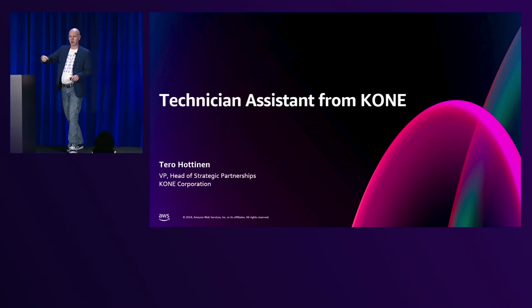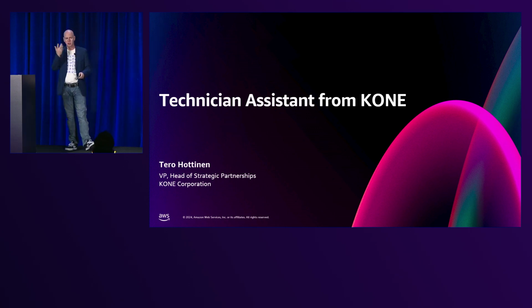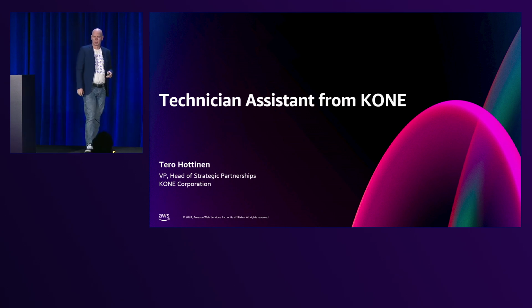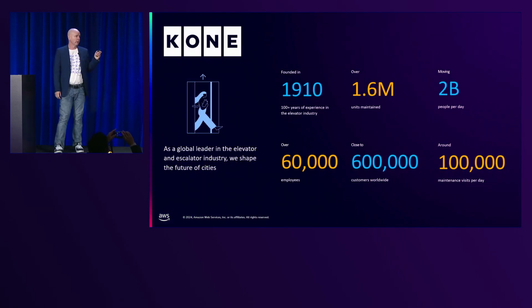Fast forwarding some 35 years, here I am, working with the global leader in elevators, deploying the digital stuff in order to ensure that that never happens again. So I'm Tero, I'm the head of Global Partner Strategy and Partnership at KONE, which is a global leader in elevators and escalators, with the purpose of shaping the future of cities.